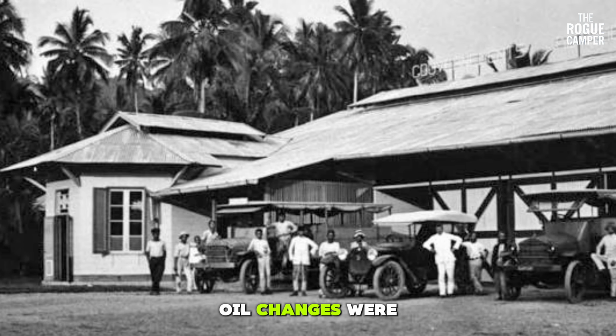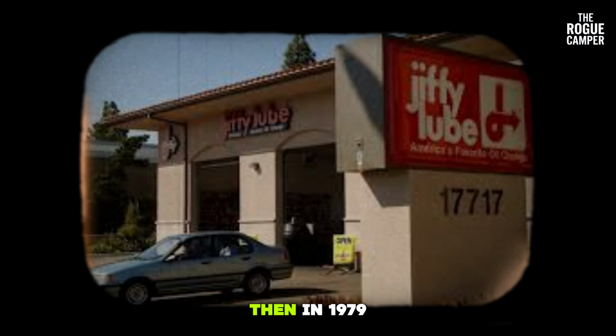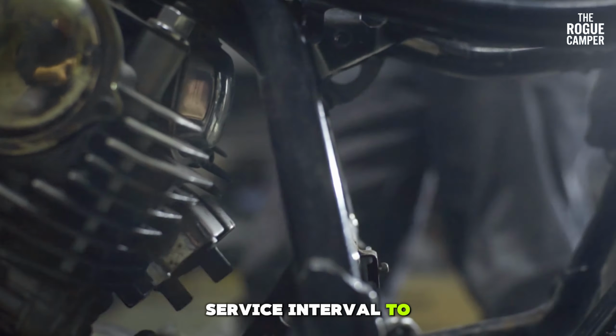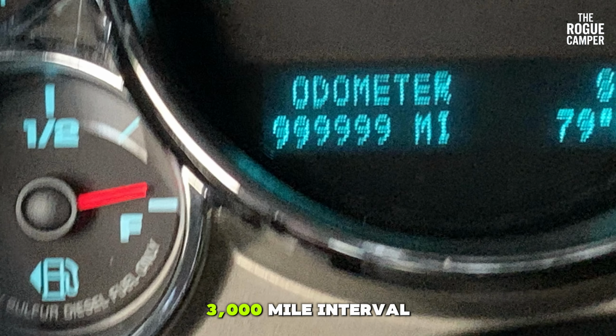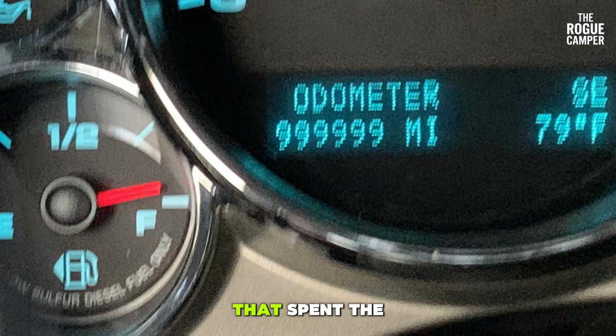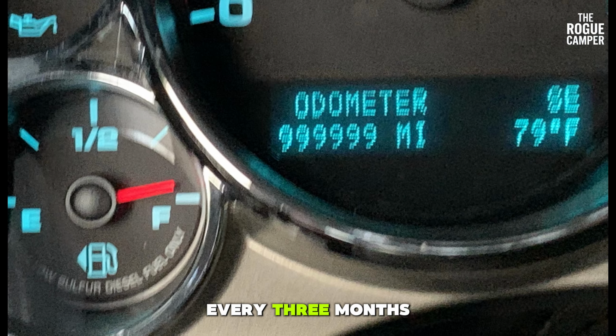In 1969, Jiffy Lube did not yet exist. Oil changes were performed by independent mechanics on a schedule determined by actual oil condition. Then, in 1979, Jim Hindman opened the first Jiffy Lube franchise in Salt Lake City, Utah. His business model required a standardized, frequent, predictable service interval to generate the throughput volume that made a drive-through operation economically viable. The 3,000-mile interval became the cornerstone of an industry-wide marketing campaign that spent the next 4 decades training American drivers to change their oil every 3 months, regardless of actual oil condition.